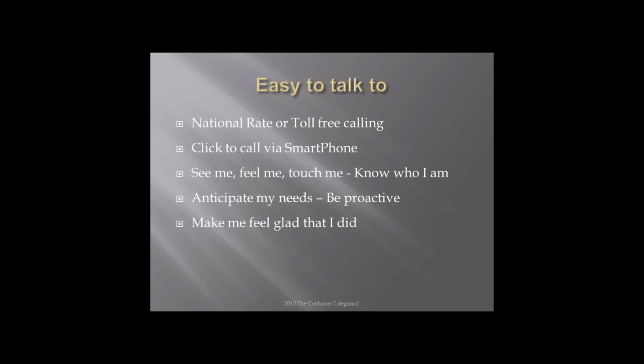And then lastly, make me feel glad that I did. Have you called people where you've had a problem online and they've said, well, I'm not really responsible for that, but I'll try and help you? It's one of the things that Sarah mentioned earlier. If you've got people in your contact center that are doing things grudgingly, it'll never be an easy experience, because they're plodding through. They don't want to help you. You have to make them glad, even if it's simple online. Maybe it's not simple for everybody. So make me feel glad that I called you. Make me feel welcome. And that will make it, again, a much easier, more enjoyable experience.